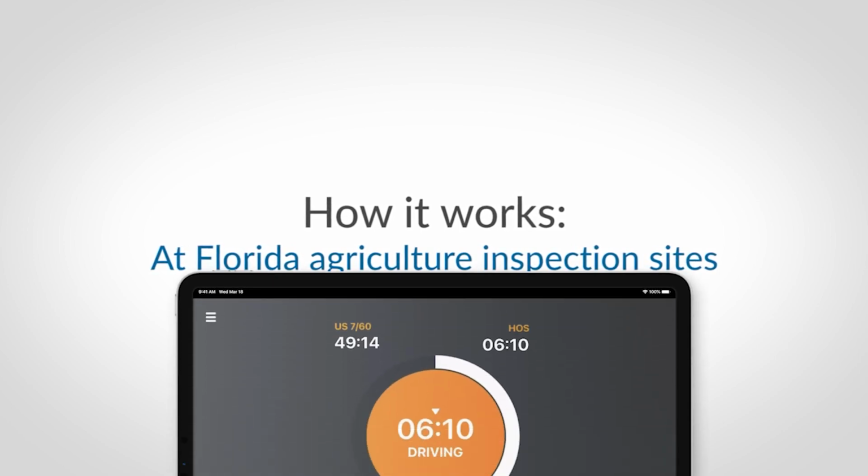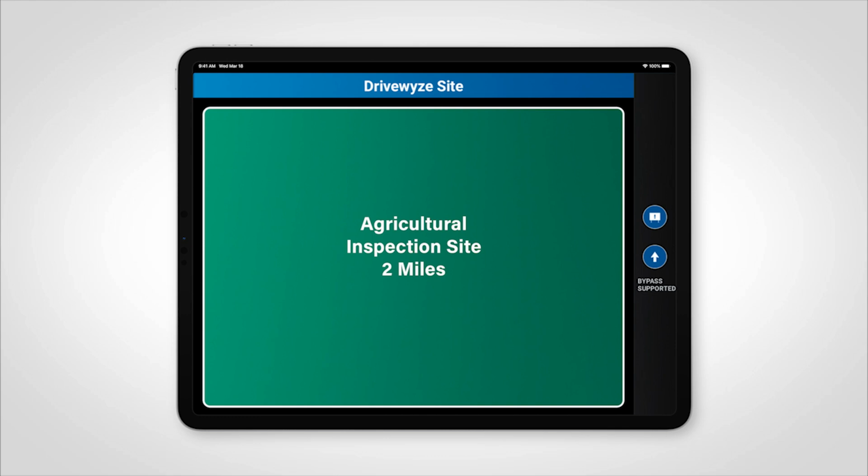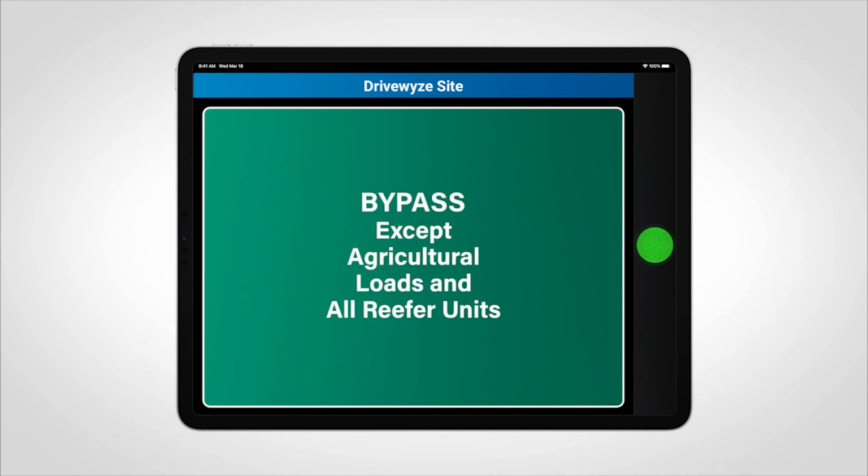If you opt in to participate in the Drivewyze Florida Agricultural Bypass Program, you may receive a conditional bypass instruction. This means you can bypass the ag site unless you are hauling agriculture, aquaculture, horticulture, livestock, or a refrigerated unit.